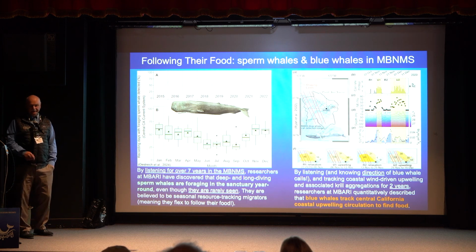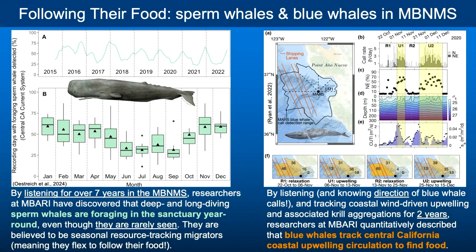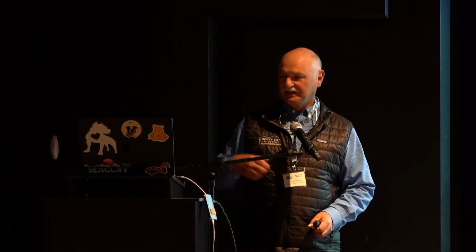And why does that matter? Because these are shipping lanes, and we want to keep the whales from getting hit by ships. There's also, you've heard about how whales are getting caught in crab gear. If we can tell where the whales are by listening for them, we can try to modify when we have crab fisheries. Right now they just close the whole crab fishery. It could be, okay, you can fish for crab, but you've got to fish where the whales are not. That's where I think we'd like to be. Right now I think we're managing crab fisheries with a hatchet rather than with a scalpel.